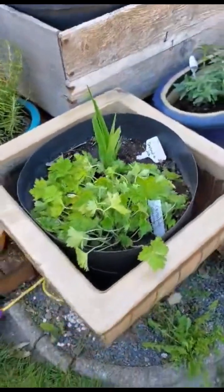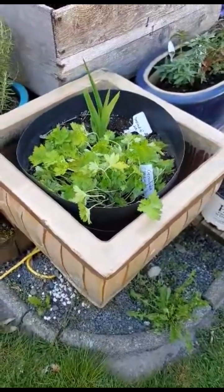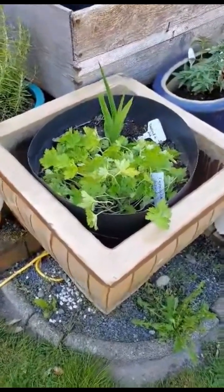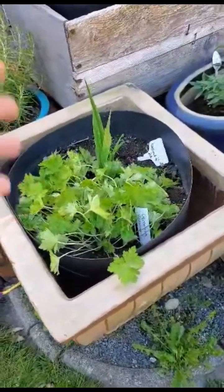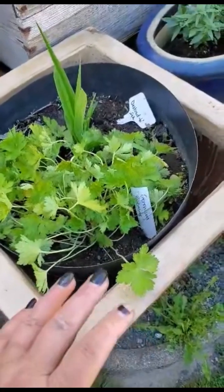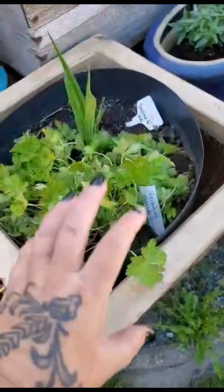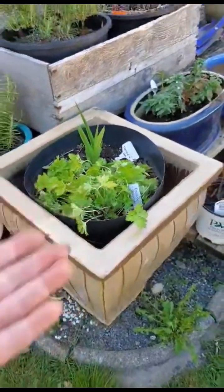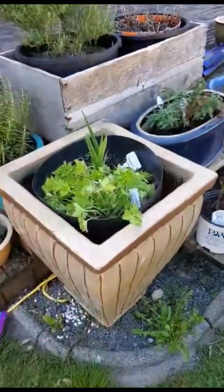So yeah, just use something that's plastic, lightweight, preferably non-biodegradable, and then you don't need to use nearly as much soil. Obviously, that doesn't count if you're planting something like a tree that's going to need all of the depth. But for things that are smaller and you just want the height of the planter, that's one way to do it.